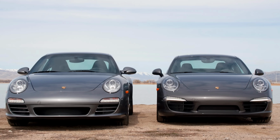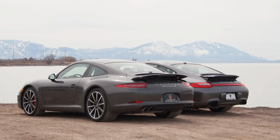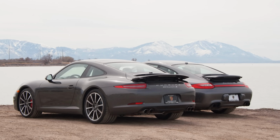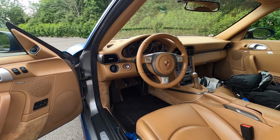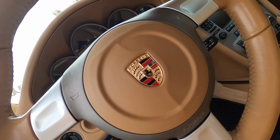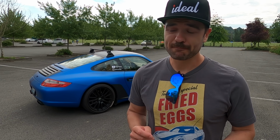And when you compare the proportions to the newer 991, which I think is a little too long, it's about 4 inches longer than the 997. Personally, I think head to head, the 997 is gonna be more of a classic than the 991 in a few decades. And when you open the door, even the interior looks way better than anything that came before it. It's sophisticated, but still refined. You really gotta hand it to the guys over at Porsche for what they were able to do with this 997 chassis. The looks are superb.